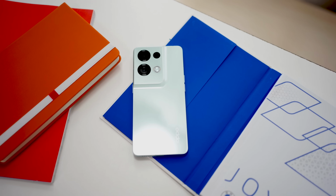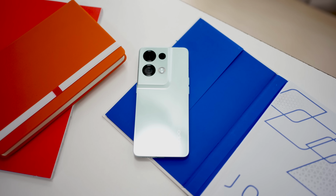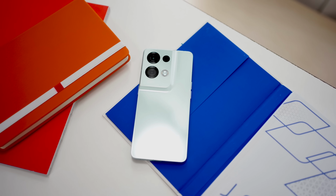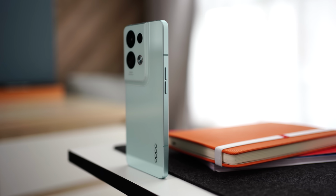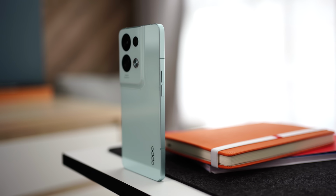Of course, we also have that new color at the back. My personal choice is the green that you see here. Its light shade gives it a minimalist yet modern look. Overall, the Reno 8 Pro to me has one of the better designs of any smartphone launched in 2022.